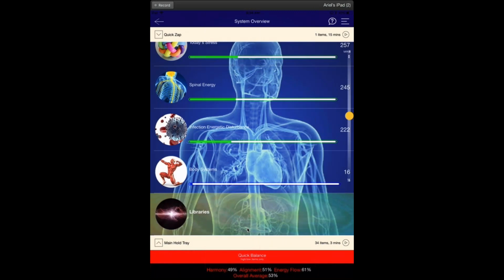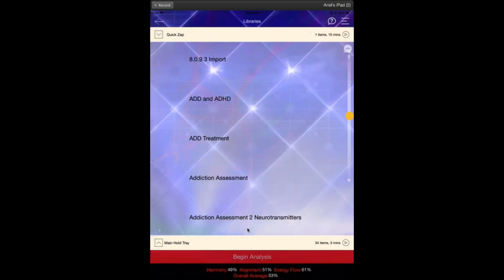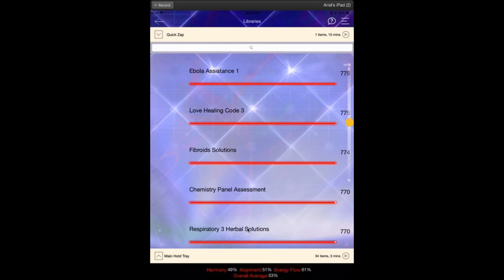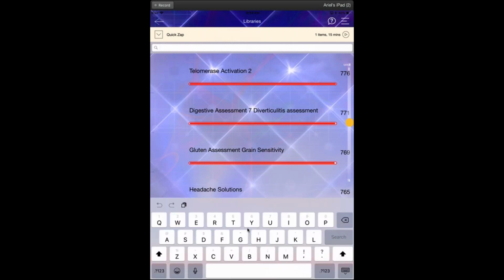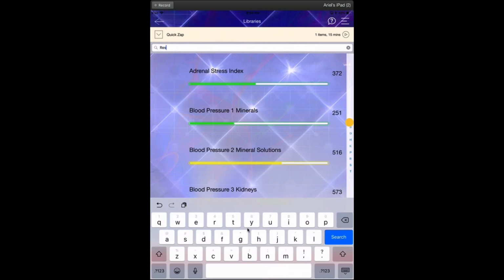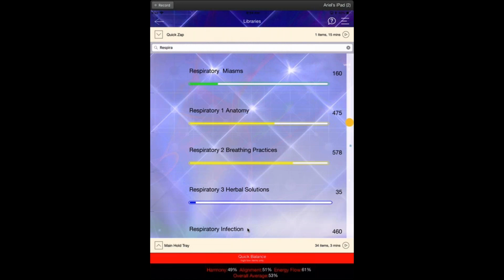Okay, so then let's go to our libraries, and we'll do a sort of head to toe of all the libraries, but not all of the libraries will relate. Like this menopause, but there might be something in the menopause, like a hormone like DHEA or something, that is important. So telomerase, digestive, gluten. I wonder if there's been gluten in the food. Headache solutions, voice healing. Not all of these relate. So we're going to consciously choose the respiratory panels that come with my different packages.